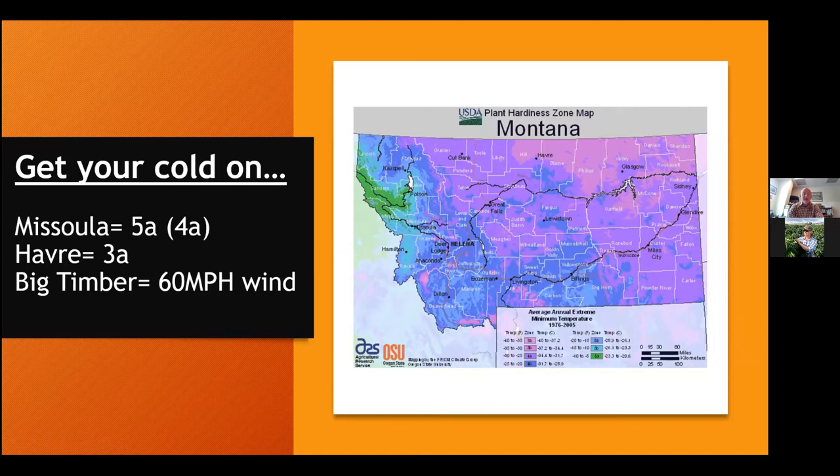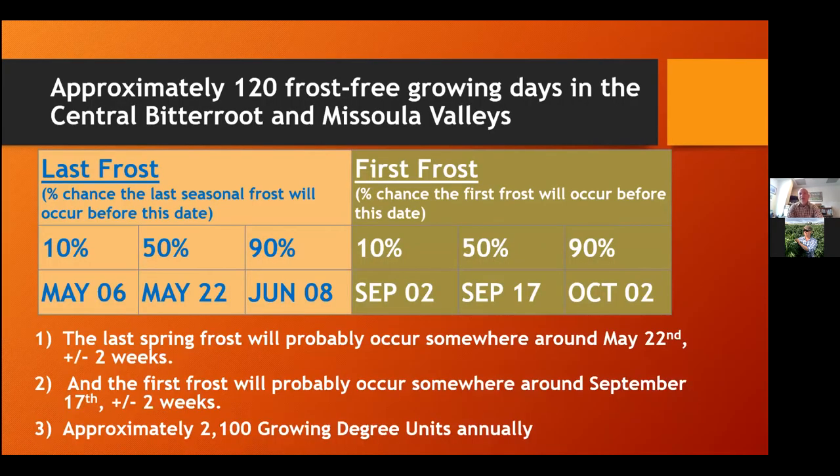We wanted things that were really cold hardy so that we could test them out and have them be something that could be a consideration all across the state of Montana, including those zone 3 parts of our state. So here's a little bit more of a unpacking of our regional climate.